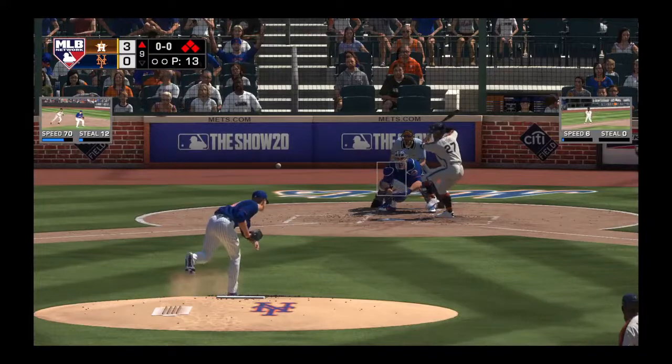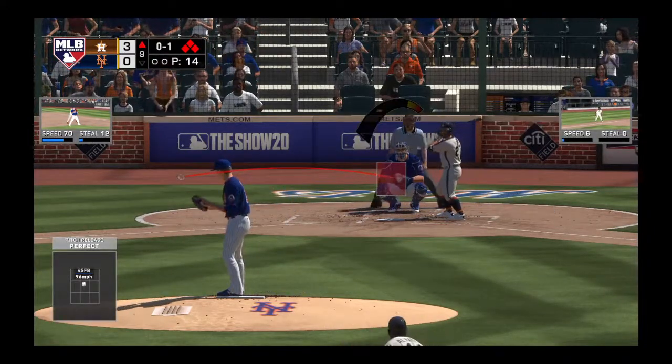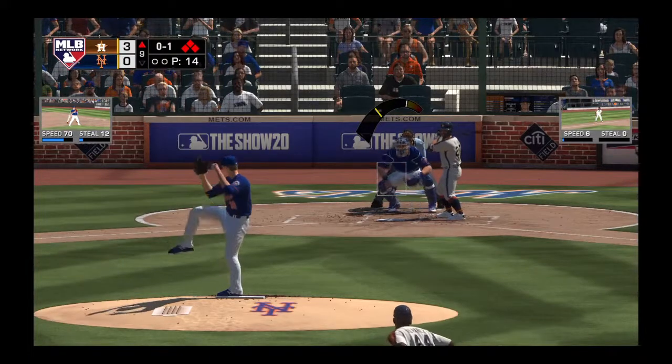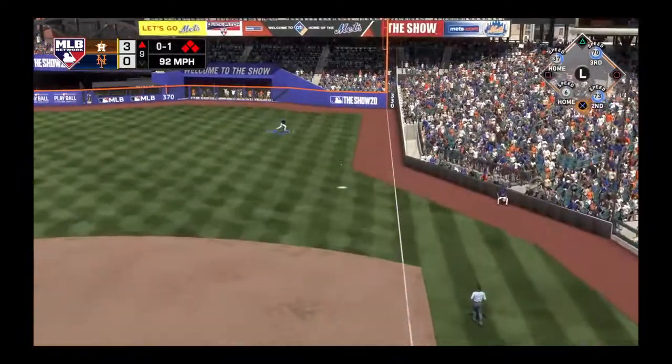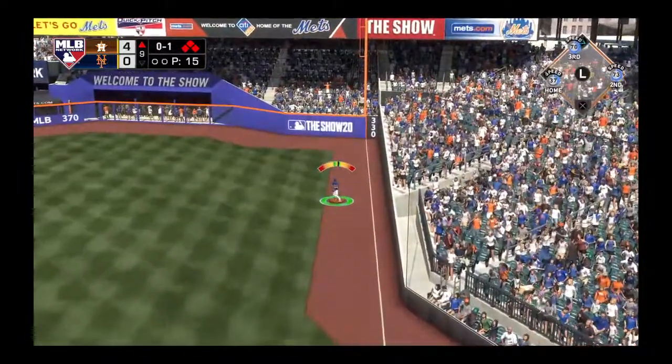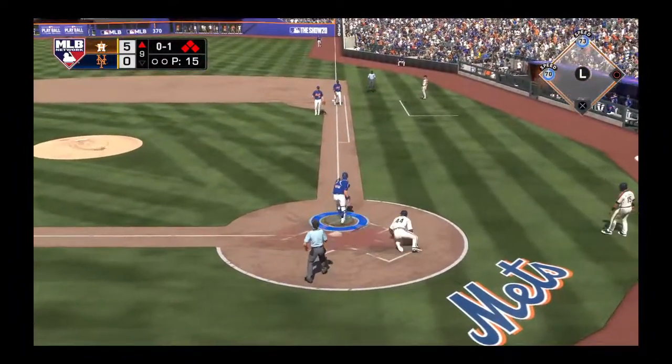First offering on its way. Jose Altuve is next as he finds himself behind 0-1. He struggled a bit coming out of the bullpen here, so he needed that strike. Maybe it settles him down a little bit. And that's in there, base hit. 1 run is scored. Throw won't get him.